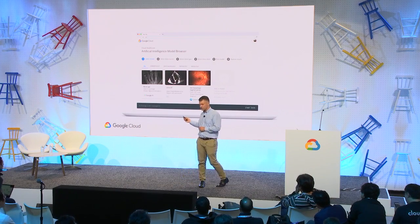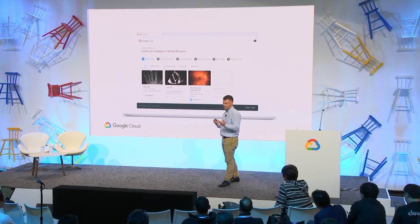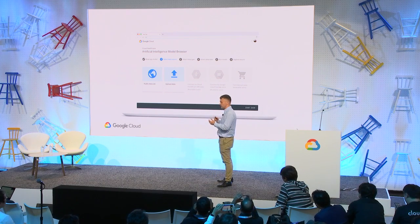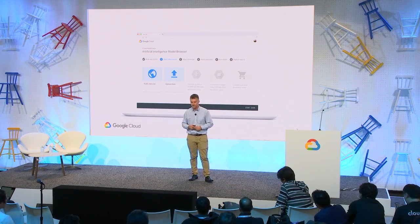This is just a screenshot from the AI model browser that I mentioned. The idea here is that you can select an application and select a data set, and you can run this application on top of a data set and evaluate it compared to specific applications.